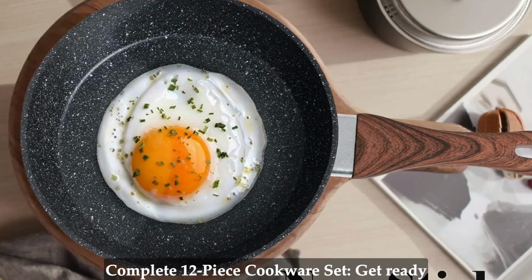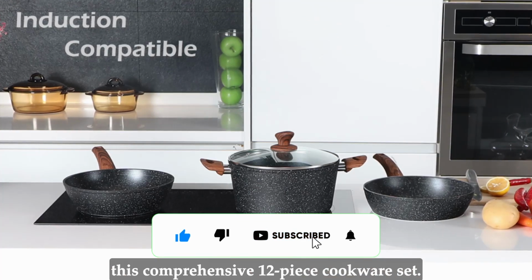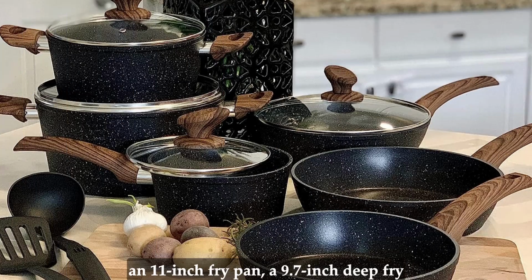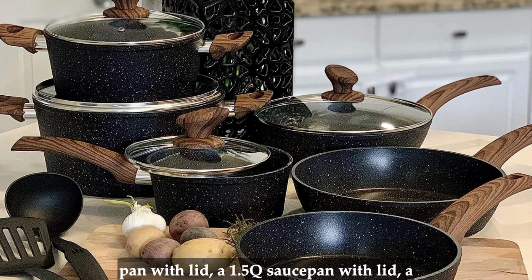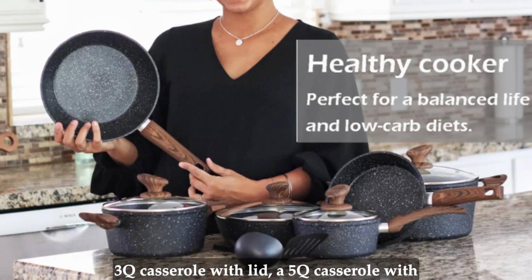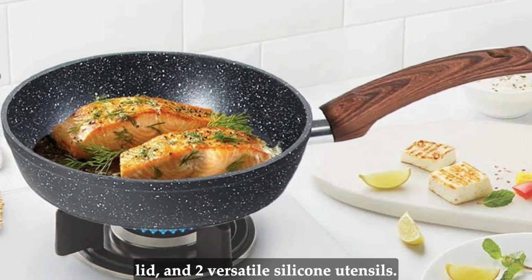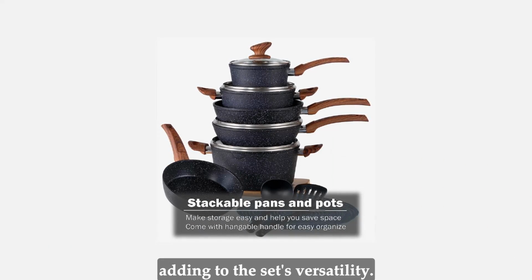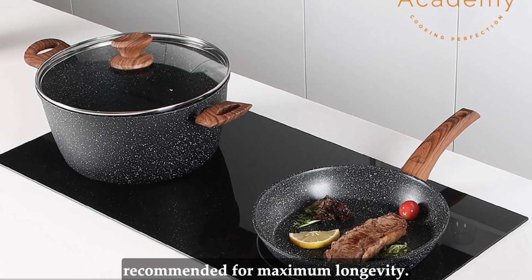Complete 12-piece cookware set. Get ready to indulge in culinary perfection with this comprehensive 12-piece cookware set. The ensemble includes an 8 inches fry pan, an 11 inches fry pan, a 9.7 inches deep fry pan with lid, a 1.5Q saucepan with lid, a 3Q casserole with lid, a 5Q casserole with lid, and 2 versatile silicone utensils. Plus, the interchangeable lid can be used for the frying pan, adding to the set's versatility. Hand wash and easy cleanup are recommended for maximum longevity.